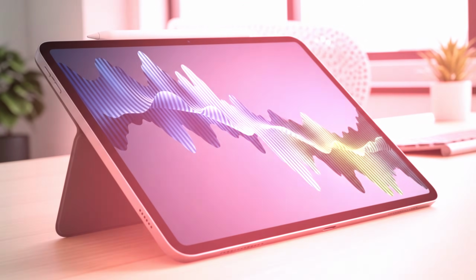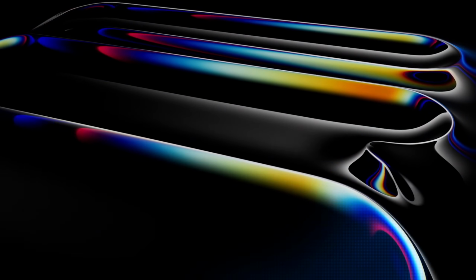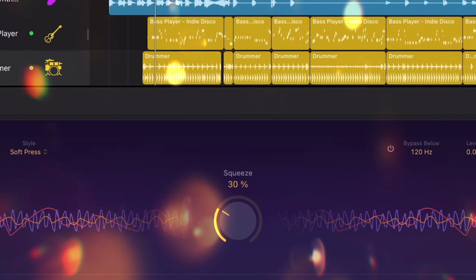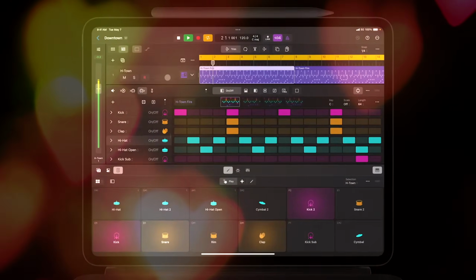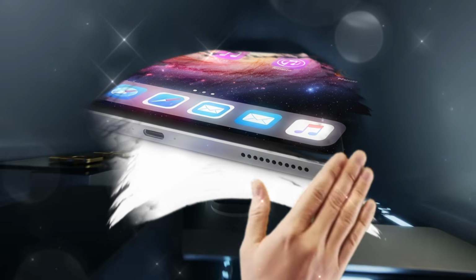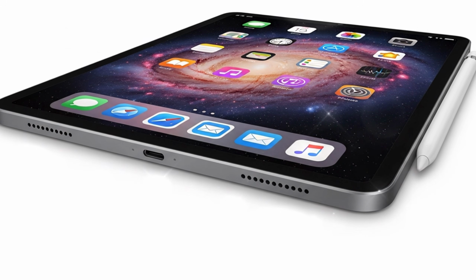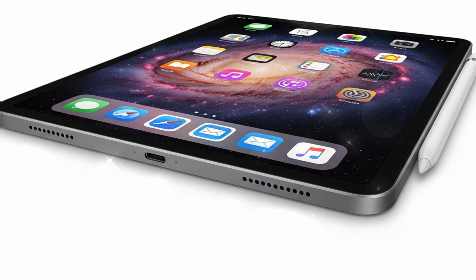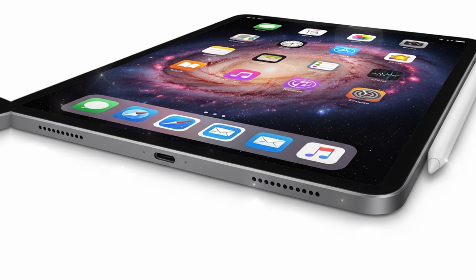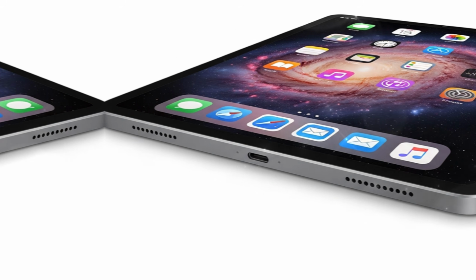For years, the entry-level iPad was the budget choice, the one you bought for your kids or for basic Netflix streaming. But in 2026, everything changes. We aren't just looking at a spec bump, we are looking at the death of the basic tablet. If you've been thinking about buying an iPad Air or even a Pro, stop. Just stop. Because what I'm about to tell you about the 12th gen iPad might make those premium models look like a massive waste of money.